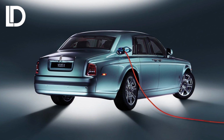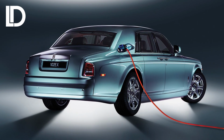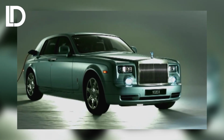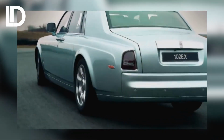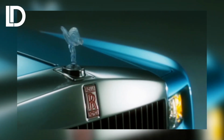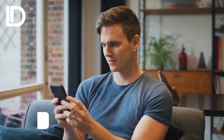So, the renowned British company essentially replaced the V12 petrol engine with a battery pack and motor that gives it 290 kilowatts and a range of 124 miles. Nothing too fascinating, but it's a Rolls-Royce. You could pay $500,000 for the name of it. We're sure you're amazed by the features of some electric cars and disappointed by others.